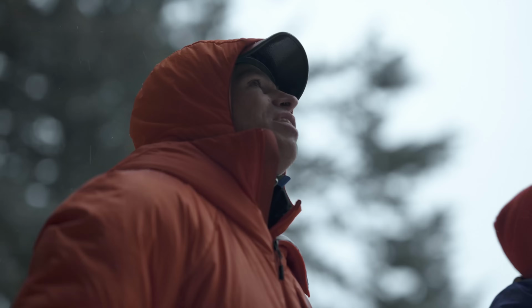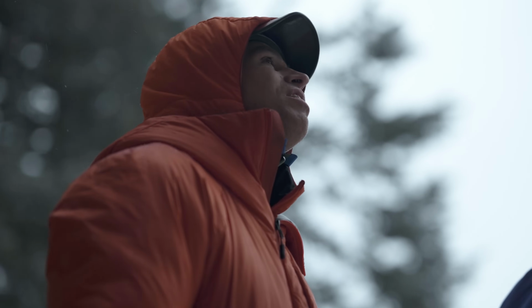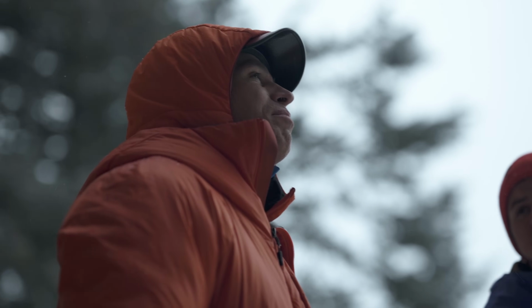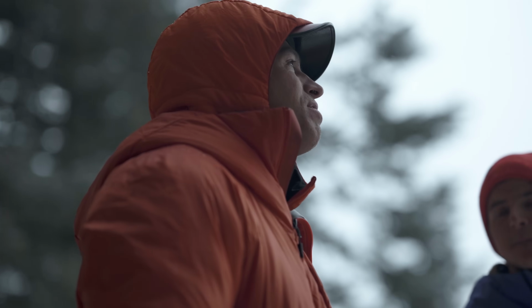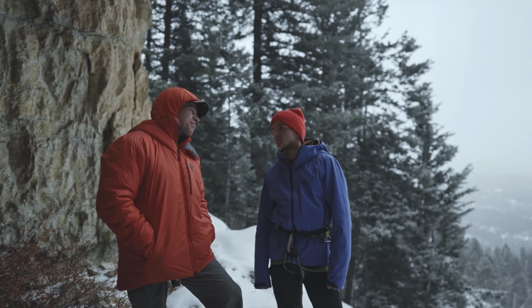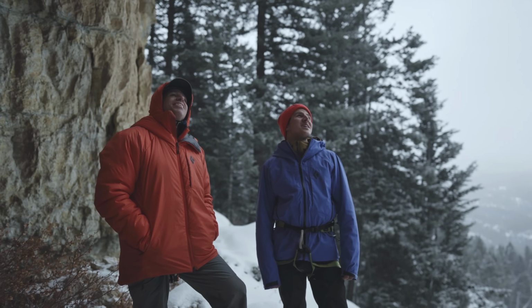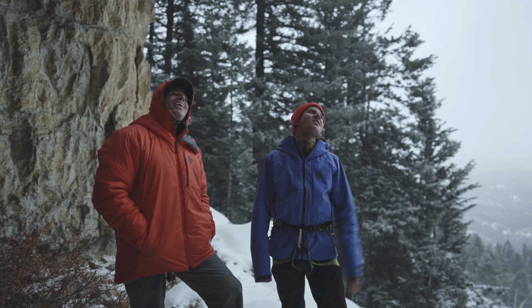We're here at Rocket Man. I bolted this route probably 6-7 years ago, and I discovered the wall probably about 10 years prior to that or so. It was just such a gorgeous line to be done, right? Looks amazing. Yeah. That line here.